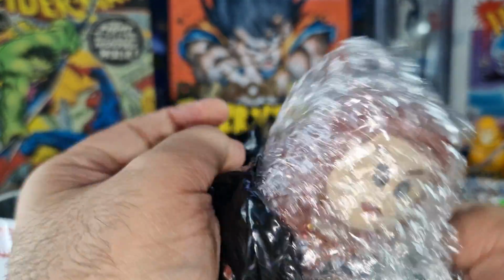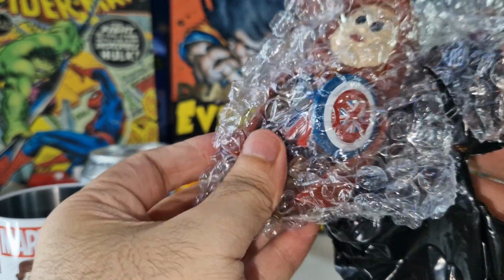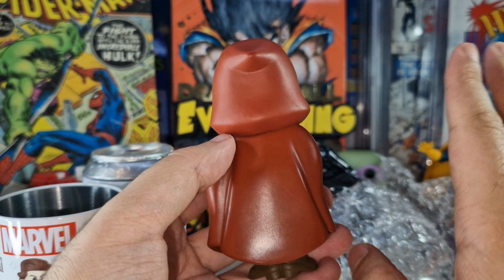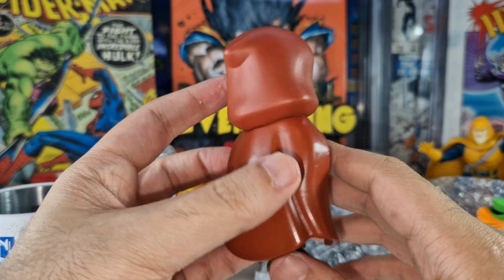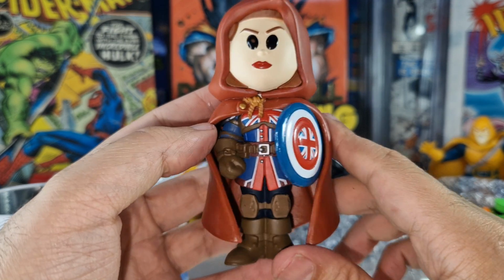These bags are really, really difficult to open sometimes. And I believe it's the chase. Yes, it's the chase. So we got a Captain Carter chase, and it's not a metallic one. This is another version. So the chase is her with the hood. This Red Riding Hood looks a bit like Captain Carter.